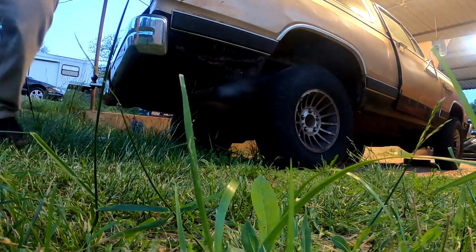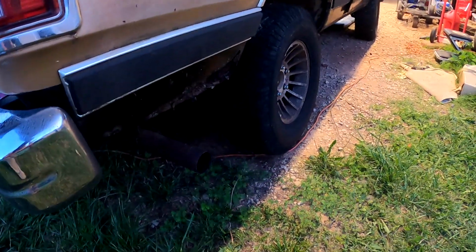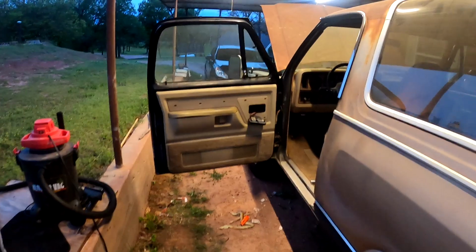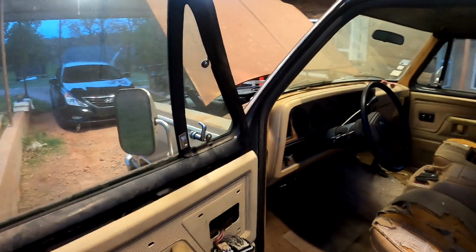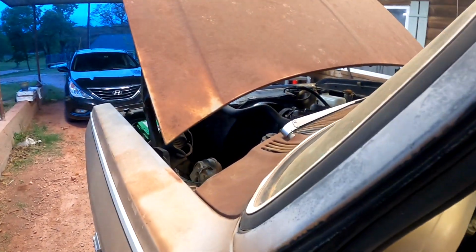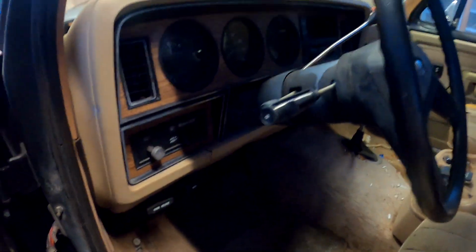Oh, looks like she had a little puff. There you go. Can you see that? There's a little bit of puff on her. Nice and clean, cool. And let me straighten you guys back out. I need to put the air cleaner back on the top. I think she runs a little high on idle. But just give her a little gas.